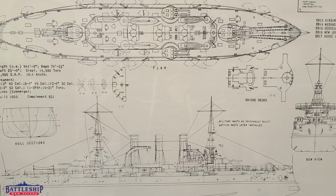And this New Jersey proved that aerial bombs could be effective against battleships, and as a short-range pre-dreadnought battleship, her deck armor was not that great. So it proved that future ships, such as the Battleship New Jersey that we're on today, would need stronger deck armor.